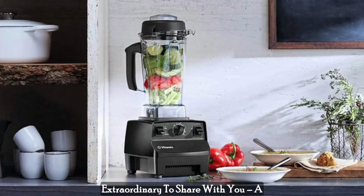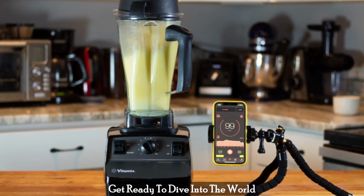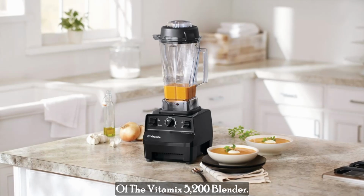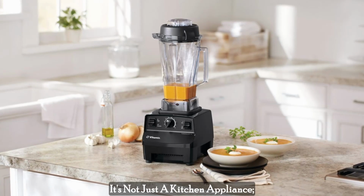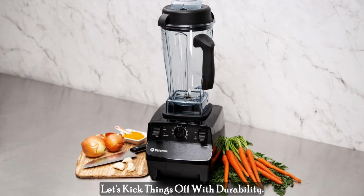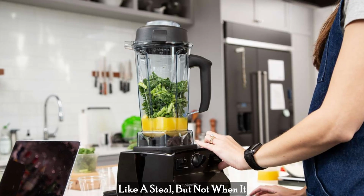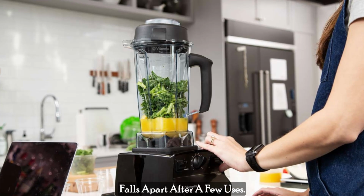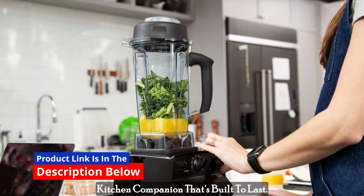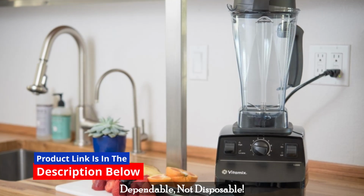Today, I've got something extraordinary to share with you, a game changer in the world of blending. Get ready to dive into the world of the Vitamix 5200 blender. It's not just a kitchen appliance, it's a culinary revolution. Let's kick things off with durability. A bargain blender might seem like a steal, but not when it falls apart after a few uses. With Vitamix, you're investing in a kitchen companion that's built to last. That's right, it's dependable, not disposable.